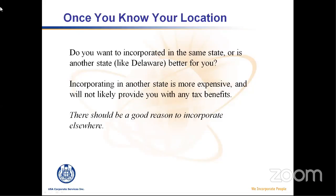Next step is now we cross into that second box from before. Do you want to be incorporated in the same state that you just picked? Or would another state, which usually ends up being Delaware, would that be better for you? It's going to cost you more, no question about it. If you incorporate in a different state, the bigger your company, the less that the expense really matters. But even a big company often started off as small and very concerned about its expenses. So there really should be a good reason to incorporate someplace besides where you're located.